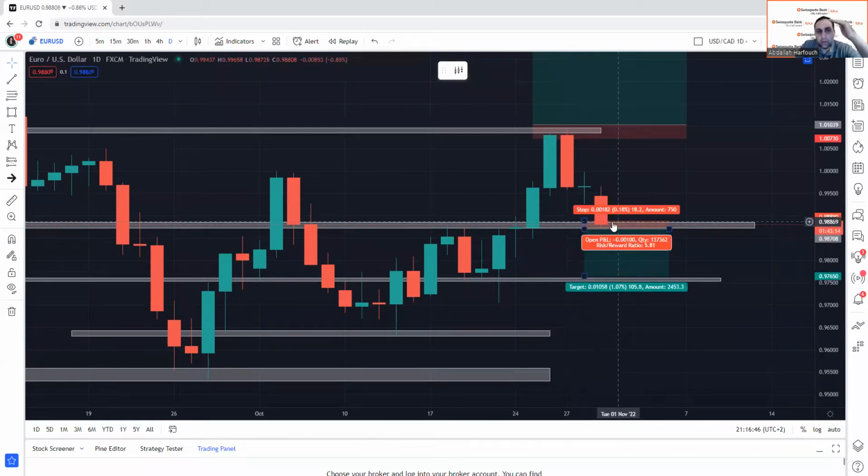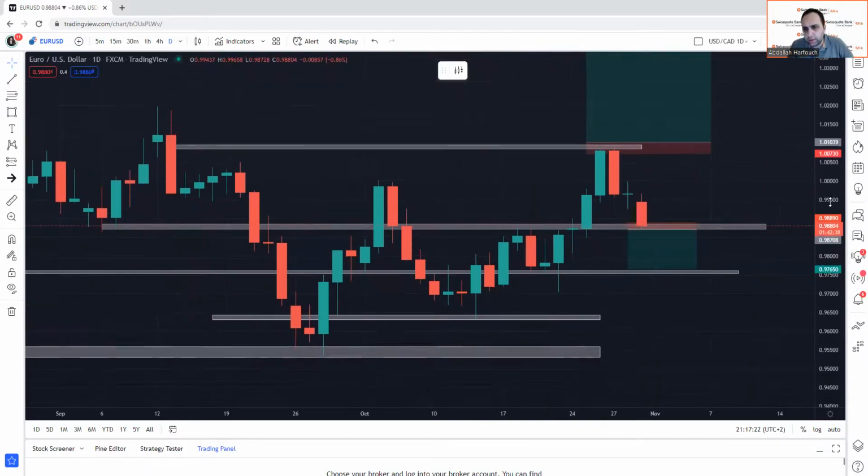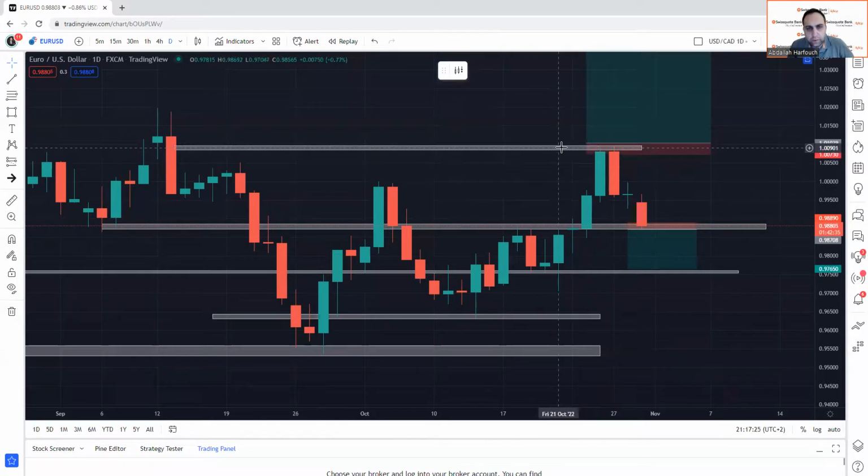If it opens and makes a wick up again, it is reasonable that it continues the sequence that happened today. So if it opens, makes a wick up, and afterwards starts to come back down, here we would have 0.9867 entry sell, stop loss 0.9890, TP1 0.9857, TP2 0.9836, TP3 0.9800, and TP4 0.9768 on this support that you have here. So we might see the Euro USD moving further down.